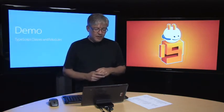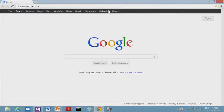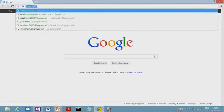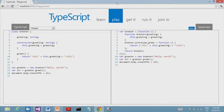OK. So let's try and take a look at some of the other features in TypeScript that allow you to do structuring of larger applications. I'm going to go to Chrome and just show you that TypeScript works in any browser. And I'm going to go to our playground. And our playground is a place where you can type in TypeScript code and see the translation into JavaScript. And so we're going to take a look at that here.